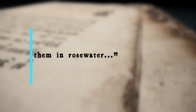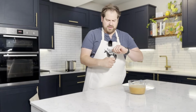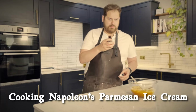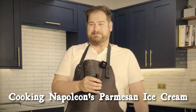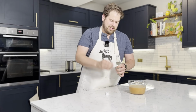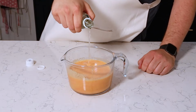So now we've minced our peaches very finely, we need to steep them in rosewater. I've never actually cooked with rosewater before, but the last time I used something similar, I had to make ice cream with orange blossom water, and it just tasted like I was eating some ice cream that was made by Lush. It's got an interesting perfume to it. I want to be very sparing with this, I'm just going to put about a tablespoon in.